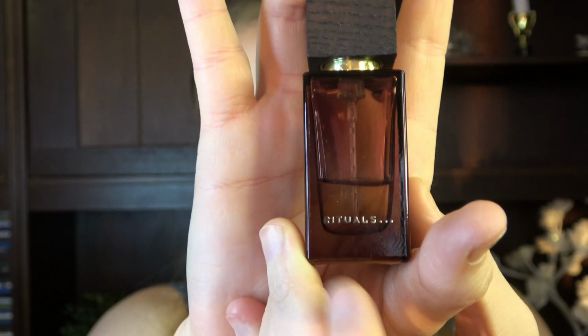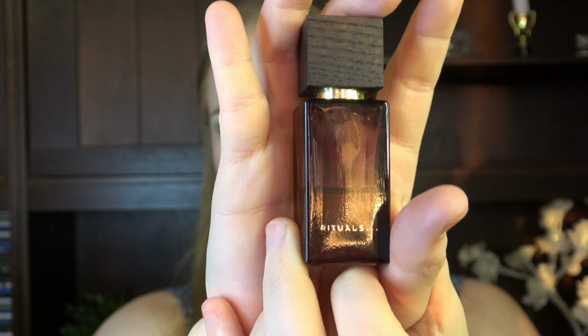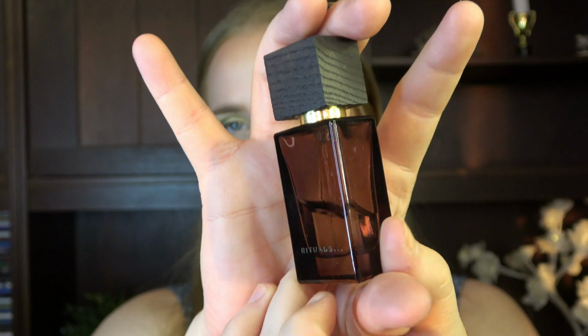Then we have something that makes you feel like a sophisticated woman. We have the Rituals. I've used this 6 more times for a total of 23 times. My goal is to use this 30 times. So I have 7 uses to go on this one. And we are getting down there. Like, look at that. This was full last year, and I have gotten such a far way on this one.